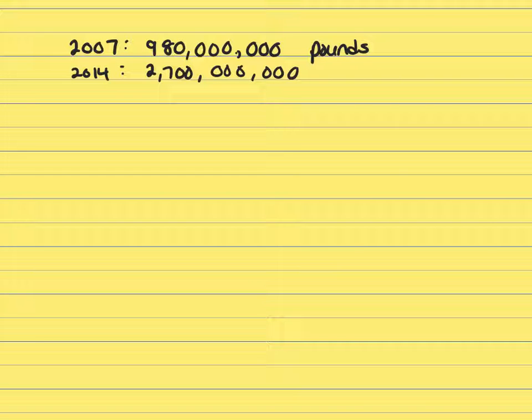We are trying to find approximately how many more million gallons of milk the state produced in 2014 than in 2017. So in 2007, it produced 980 million pounds of milk.